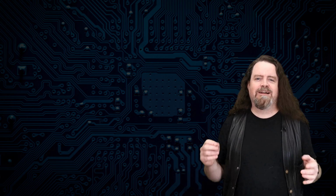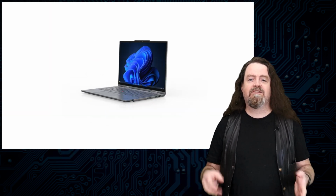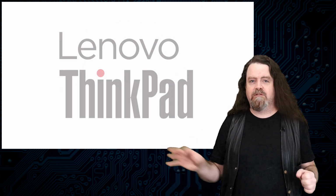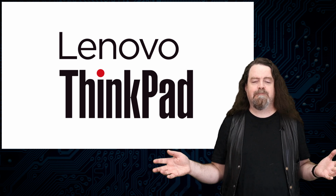In the early 90s, IBM put together a team to design a line of state-of-the-art portable computers, which they called ThinkPad. 30 years later, ThinkPad is still one of the world's most popular and successful laptop brands. It's just not owned by IBM anymore. They sold the ThinkPad line to Lenovo in 2005, along with the rest of their PC manufacturing business.